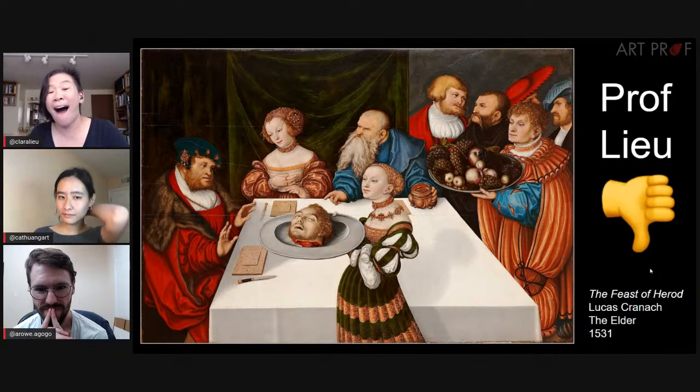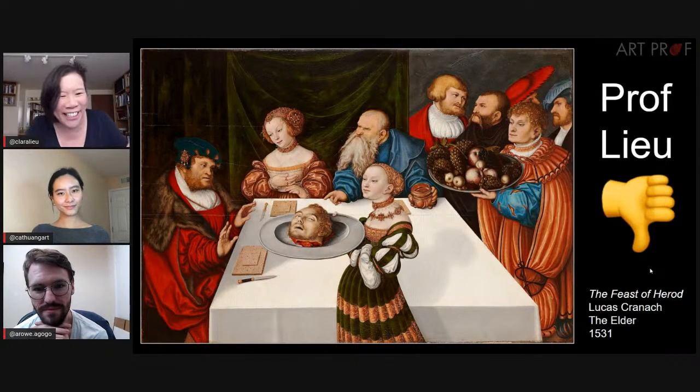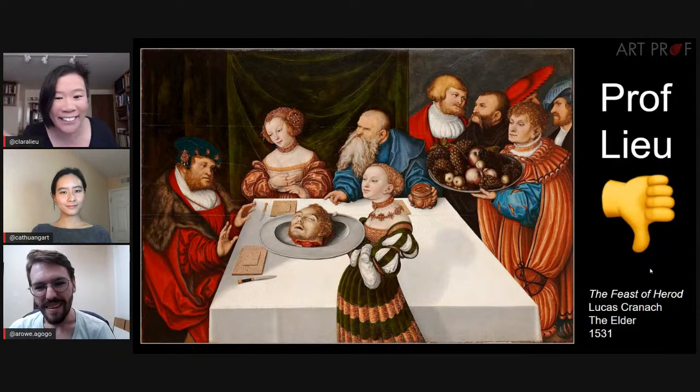And I can't stand the table. The table's driving me crazy, because the figures are kind of cool. I love the female figure in the foreground. I mean, she's Salome. She's awesome. Who goes around carrying a plate of a beheaded male? I just love the story. But that table, what were you thinking, Lucas Cranach?